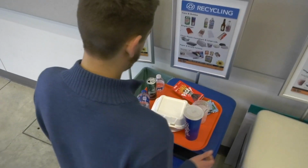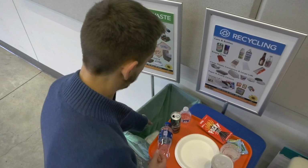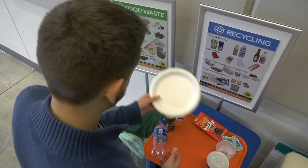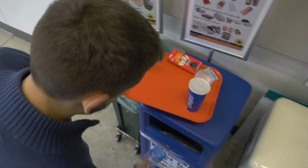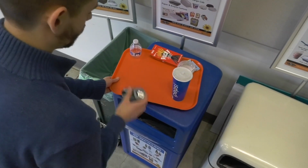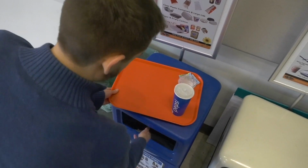Equally important is what you do with your waste when your meal is over. Food waste and paper are compostable, green bins. Clean plastics, paper, and aluminum cans can go to recycling, blue bins. And the rest goes to landfill. The rule is, when in doubt, throw it out.